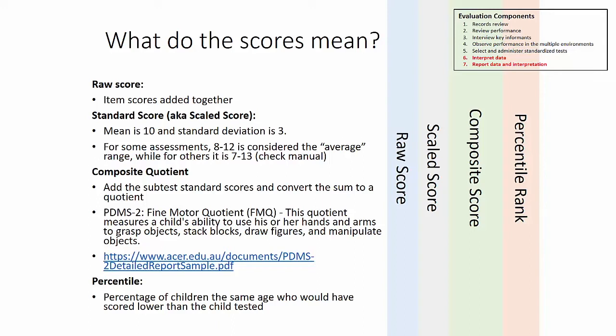Some tools allow you to combine subtests into a composite. And so Peabody, again, as an example, we had object manipulation and fine motor together to get a fine motor quotient. And the idea is that makes sense conceptually because the object manipulation test, which is mostly actually about like ball skills, throwing a ball and bouncing a ball. So that's object manipulation. Actually, the other one isn't fine motor, it's called visual motor integration.